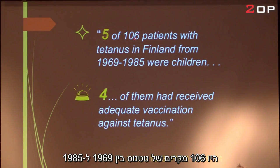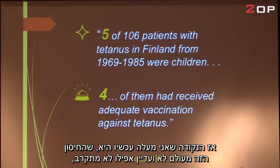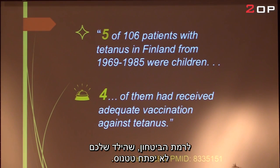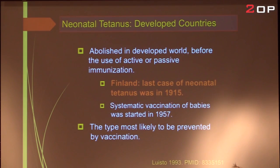So there were 106 cases of tetanus between 1969 and 1985. 5 of them were children. 4 of them had received adequate vaccination against tetanus. So the point I'm making now is that this vaccine has never been, and still is not, anywhere close to a guarantee that your child will not develop tetanus. You have to do other things to work towards your child not getting tetanus.